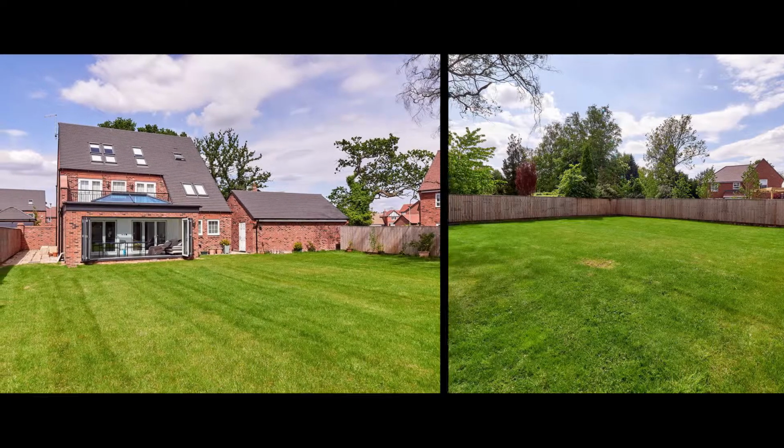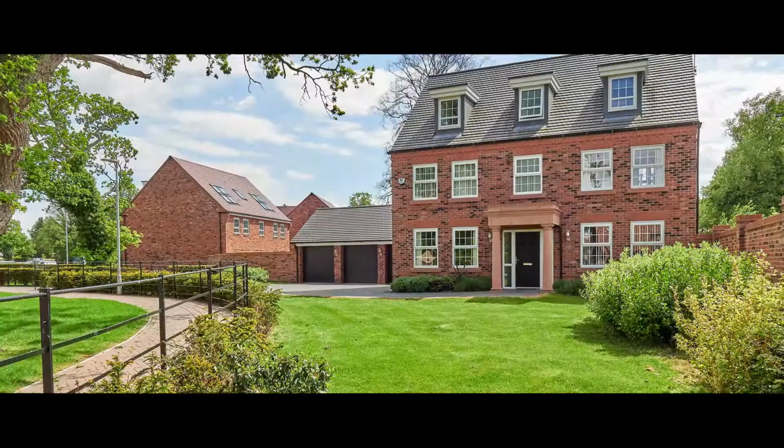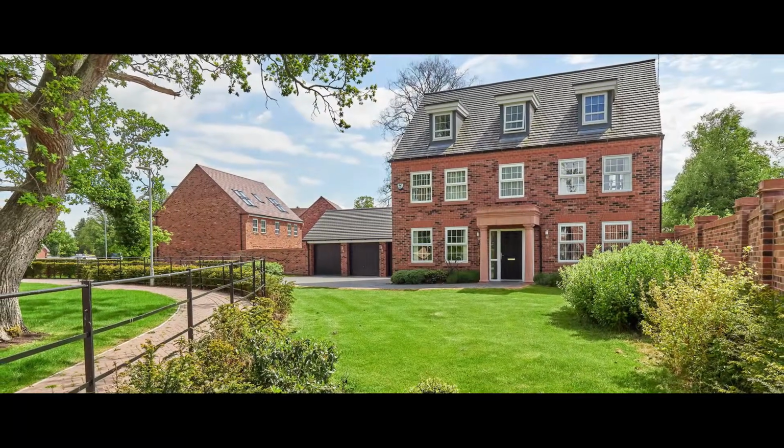The rear south-facing gardens boast a good-sized level lawn and stone terrace, and to the front is a large brick-set parking and turning area and detached triple garage.